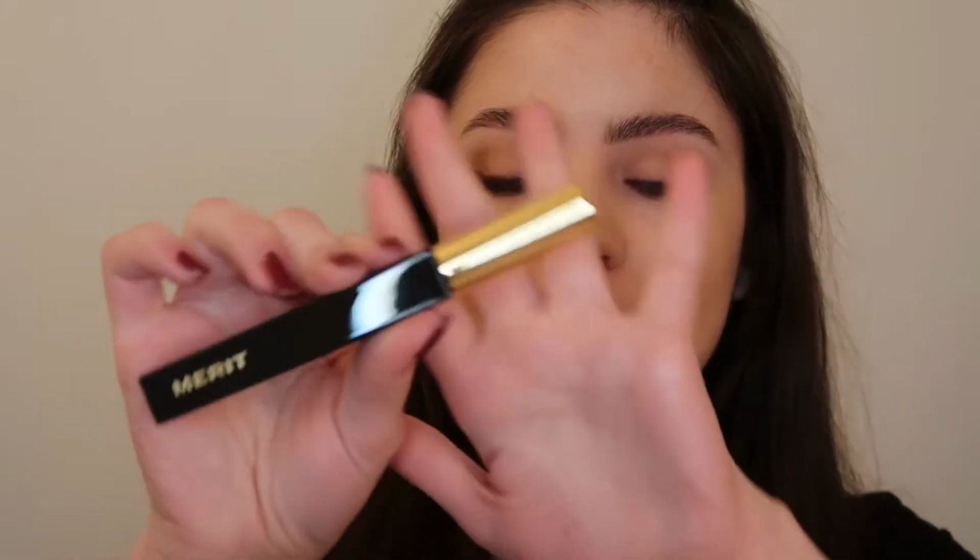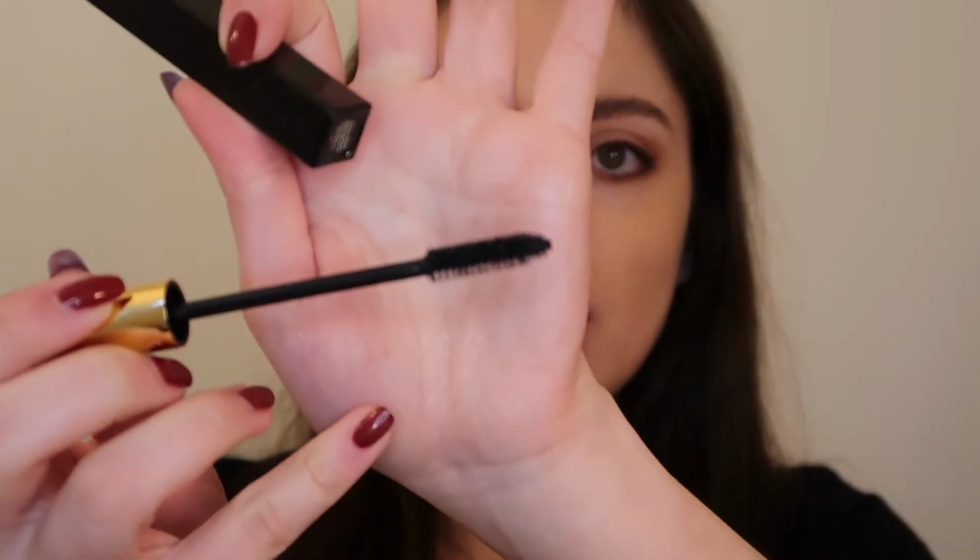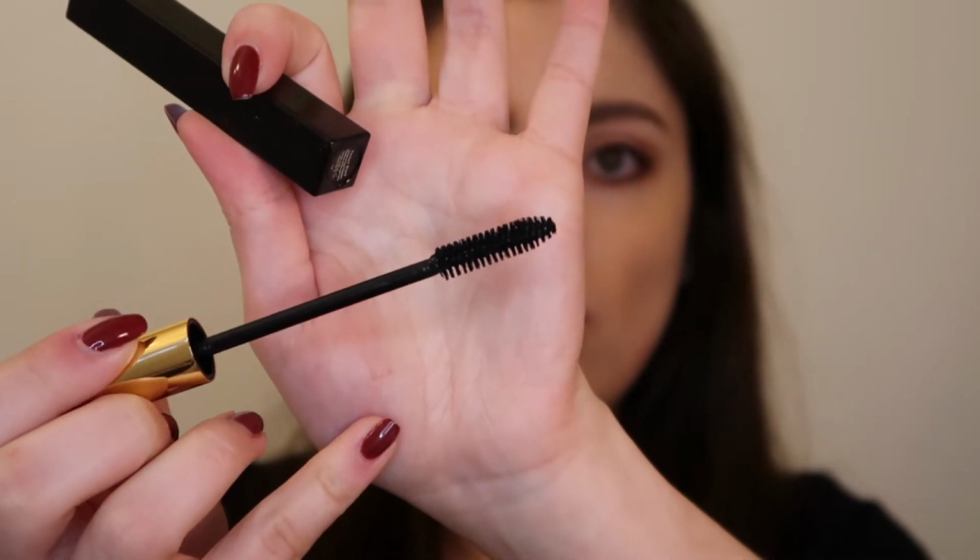This is the mascara. This is what it looks like. Super sleek black packaging with gold accents. Really love that. It's in the shade Perfect Black. And this is what the wand looks like. It looks like a nice and small wand, which I really like because the bristles aren't too big, so you can get really close to the lash line. So I'm going to first start by just curling my lashes.